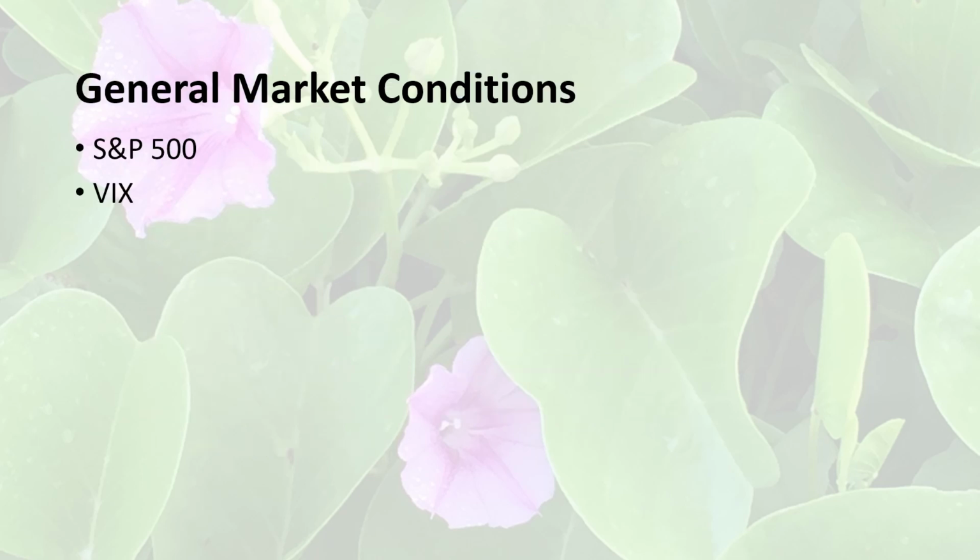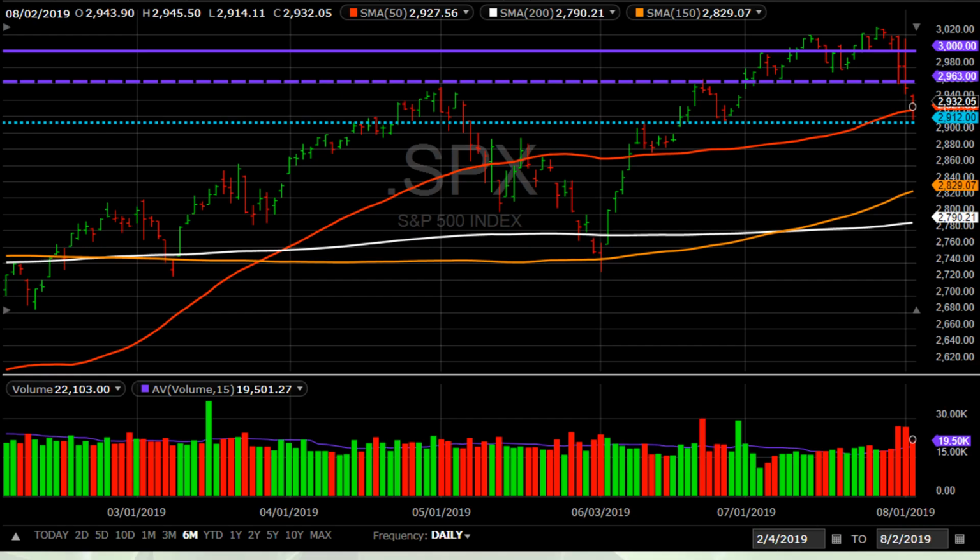Now I'm going to review the general market conditions. This is the S&P 500 index, a 6-month chart. I use the S&P 500 as a benchmark to compare my gains versus the performance of this index. I drew these blue and purple lines. These are areas where I wanted to see the S&P close above, and it did close above all of them, and then now it's fallen apart.